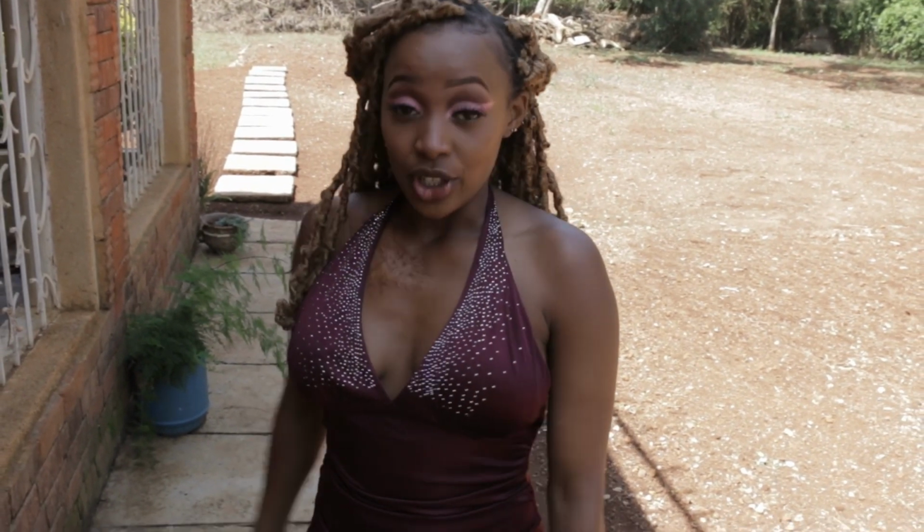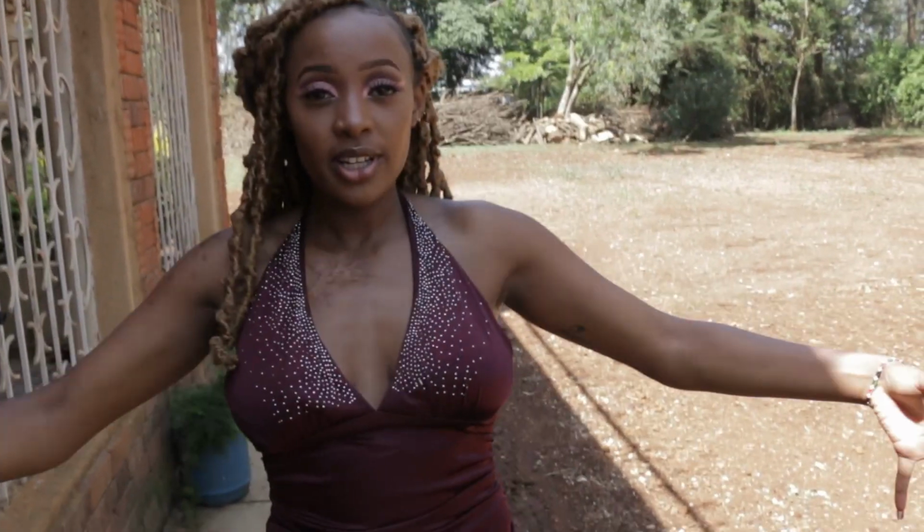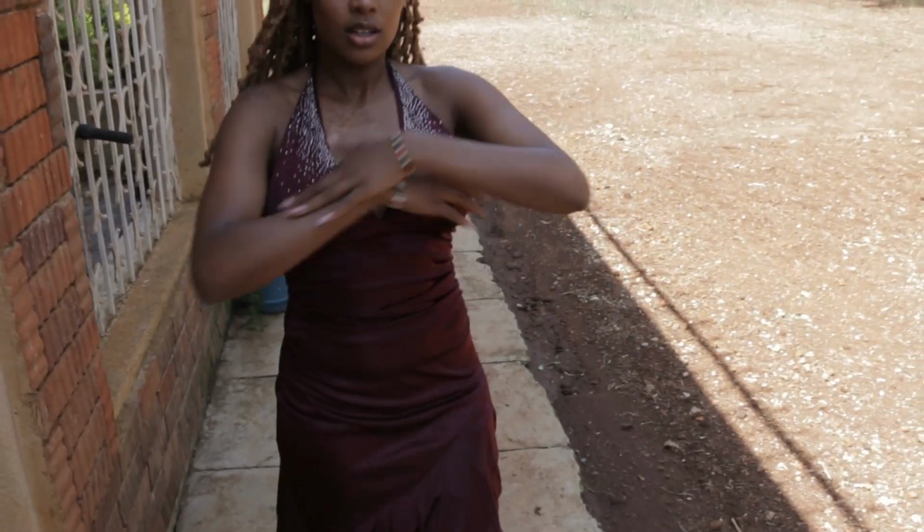So I'm doing another line of dresses, and they might be longer ones, and this time round I'm not walking. I'll be just twirling to create a great view of the dress, and let's do this.